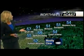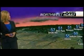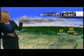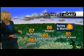Mostly clear skies tonight across the inland northwest. It's 57 degrees on the South Hill and 51 in Deer Park. 96 tomorrow in Omak, 93 in Moses Lake. You see that rainfall up there, but that's all well up in Canada, so we're not going to have to deal with it around here.